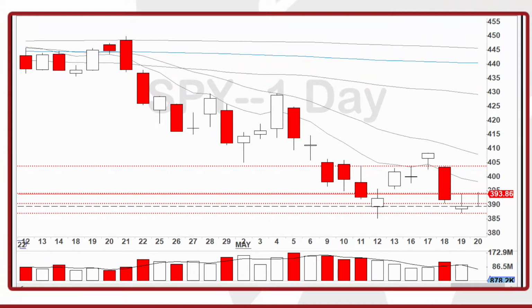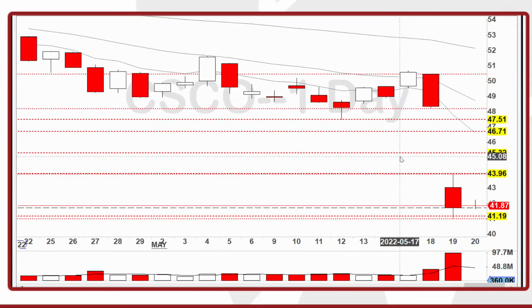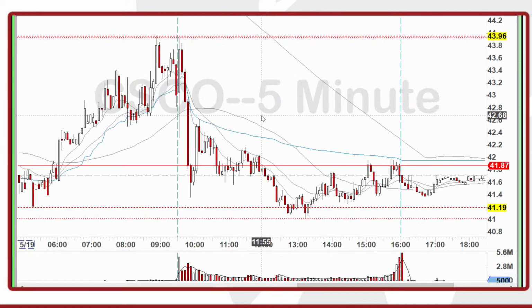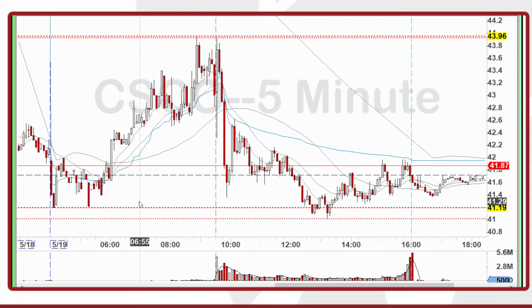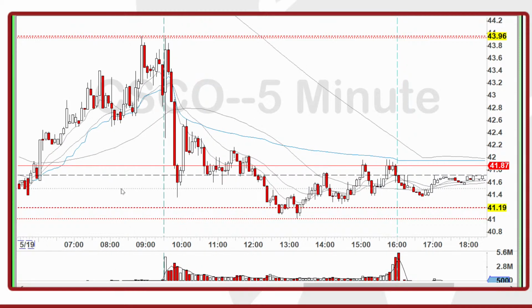Here we go. We'll start with CSCO. You can see here this one had gapped down pretty significantly on the daily. We'll look at our 5 minutes and see how that went. Pre-market, if you guys remember, you had a lot of activity on this one, which made it seem like it might have a chance to trade well. I wouldn't say it was great, but it did give you a nice drop right out of the gates. Then you can see it hit 41.19, which was the low of the pre-market. So they managed to get back down there, a huge drop.